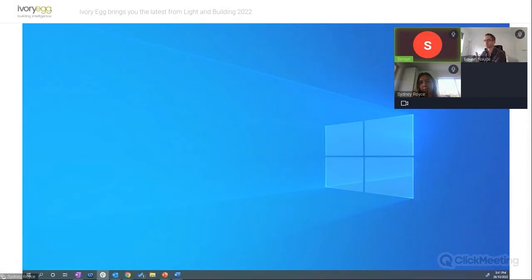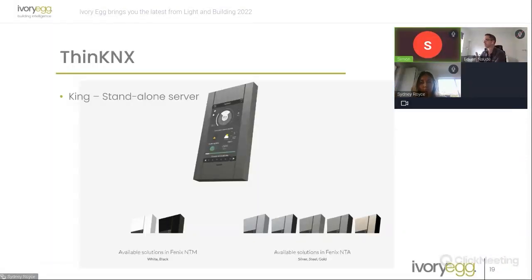Basically, they've got numbers of servers and clients, and this is an idea of a client. It can range anywhere from high-end domestic to big commercial buildings. It has things like energy monitoring on board, buildings, remote access on board. It has an IP interface and router on board with their servers, and again, you can access it through the Think KNX cloud.